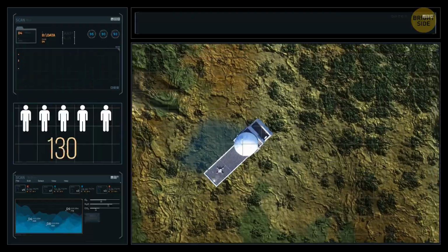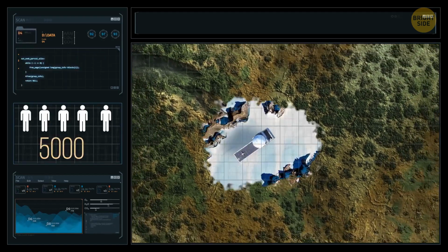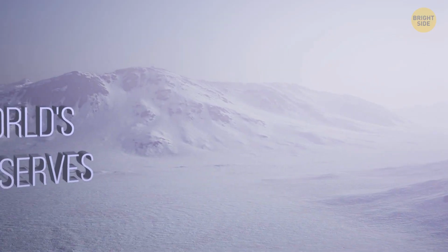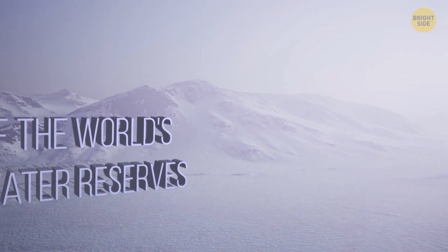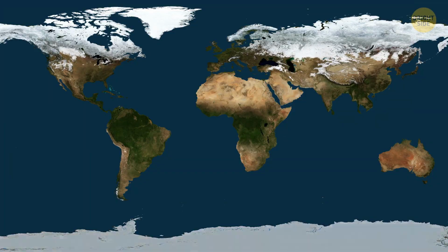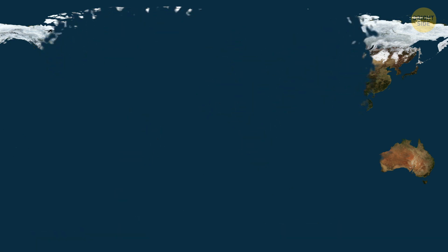Around 5,000 people reside on the continent during summer at research stations. But when winter comes, the number naturally drops down to 1,000. Antarctica's ice blanket makes up 70% of the world's freshwater reserves. Imagine what would happen if it melted. The global sea levels would be raised by almost 200 feet.